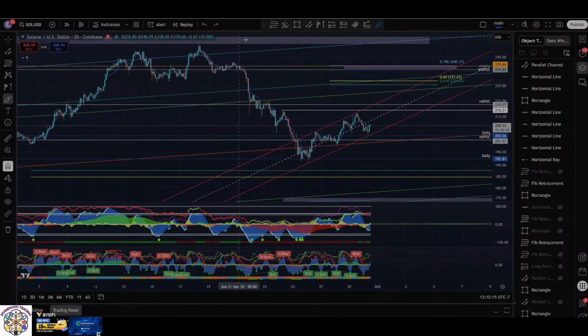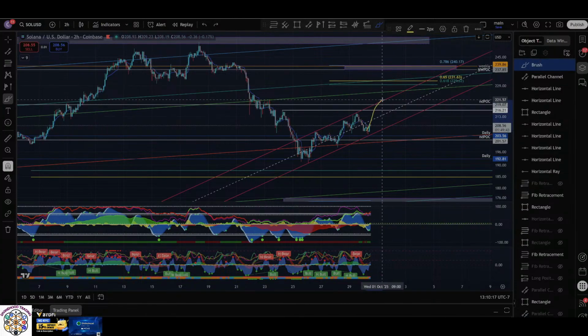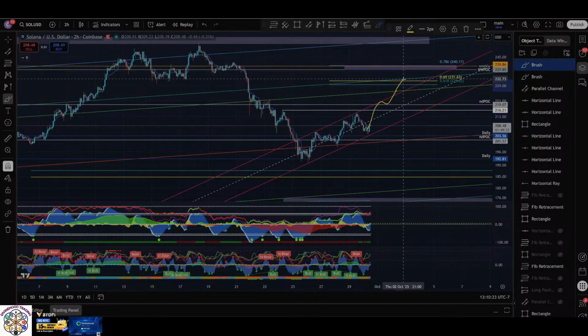But if we can get up to 222, I would say we're probably going to work our way up. We might see a rejection in a bit of a range in here, but we might come up to this naked weekly point of control.